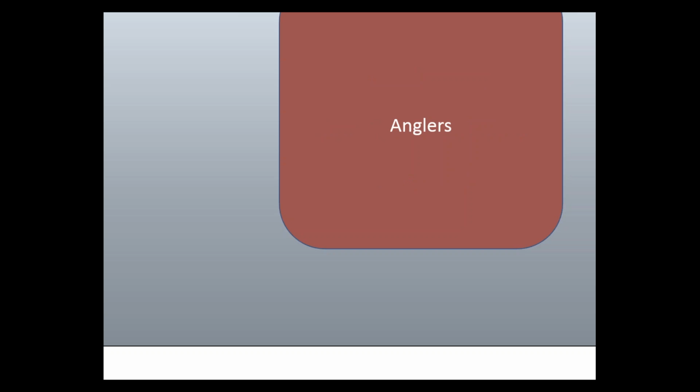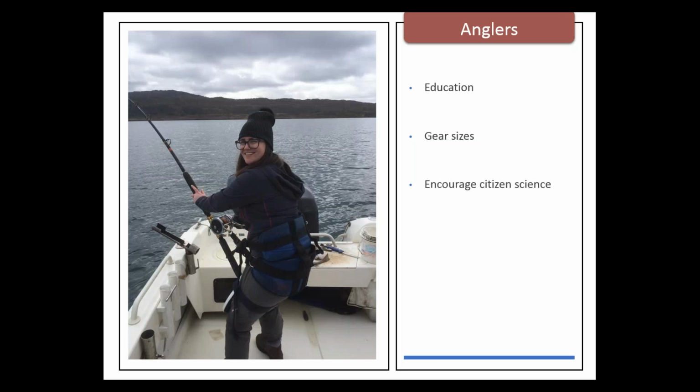Another group that I think would be very interested in this data set is the anglers themselves. It's really important to collect data like this for the anglers to be involved, because citizen science wouldn't have happened in this respect without them. This is me fishing. When we're fishing for common skate or tagging common skate, I think education is really key for the anglers. They want to know where things are going and what they're doing.